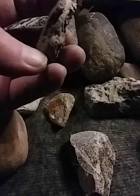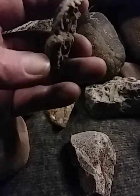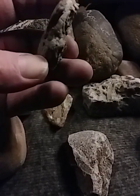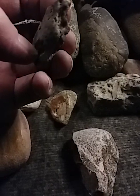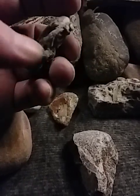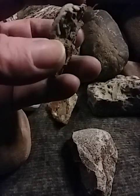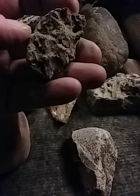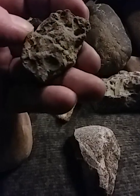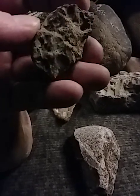There's another face right there. Look at that. This one is just full of them. Oh, man. Looky there. Wow. That is pretty freaking cool right there, man. This rock is full of them. Yeah, buddy.